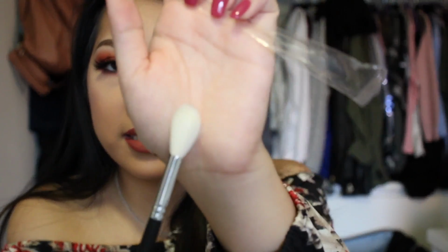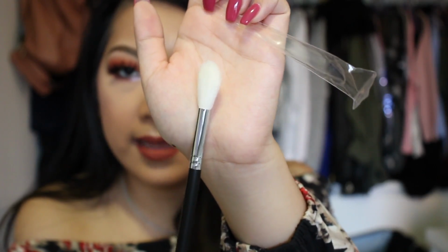I just picked up one of their brushes. It's kind of boring. It's just the Morphe M510. I already have their M501, which is also a highlighting brush, but I don't know, I just feel like you can never have enough highlighting brushes. So this is what that looks like, just your basic highlighting brush.